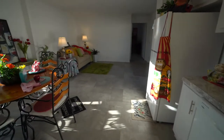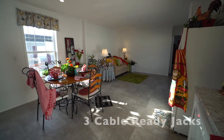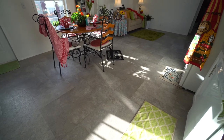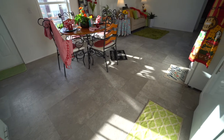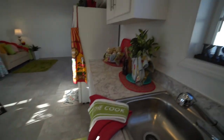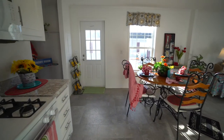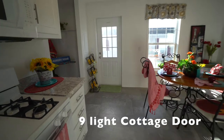So here's the look of the living room. You can see the cable ready jack in the wall there. You've got linoleum throughout, vinyl I should say. Linoleum's a name brand. You've got vinyl flooring throughout and it matches and corresponds with the countertop. And again, I just staged it so that you can have an idea of what it would look like when you move in. You've got a nine light cottage door in the back.